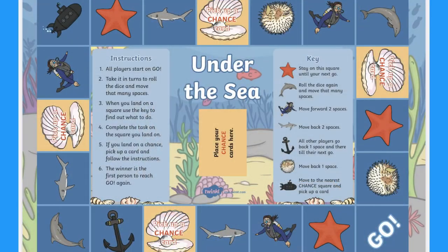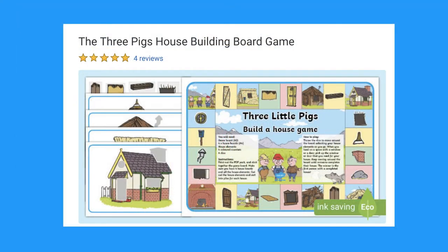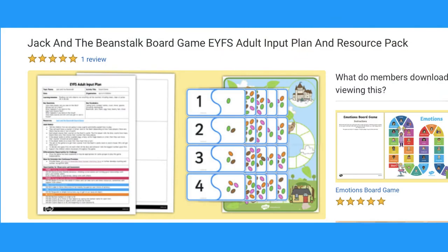We have lots of board games where players take turns to roll a dice and move around the board, having a look at what they have to do when they land on certain squares. Some of our games have exciting extras. In this Three Little Pigs game, you have to cut out the house pieces and build your house as you travel around the board. Let's look at this Jack and the Beanstalk game.